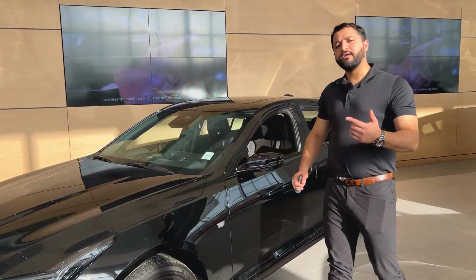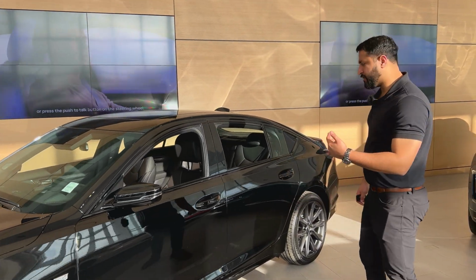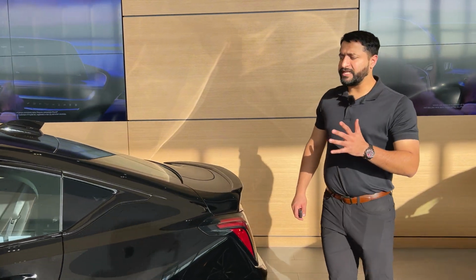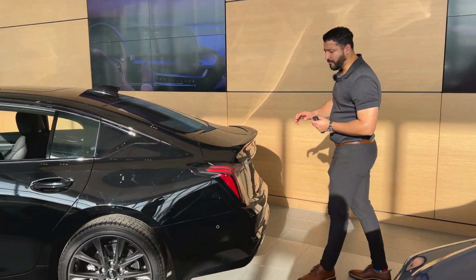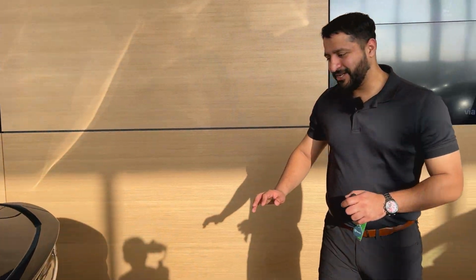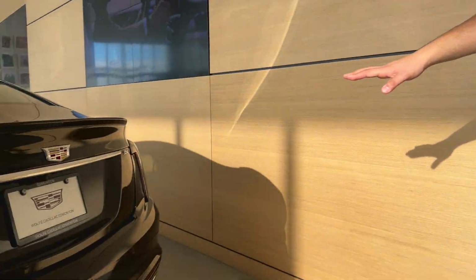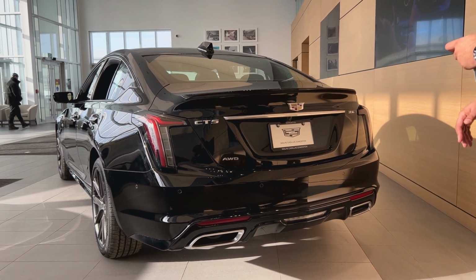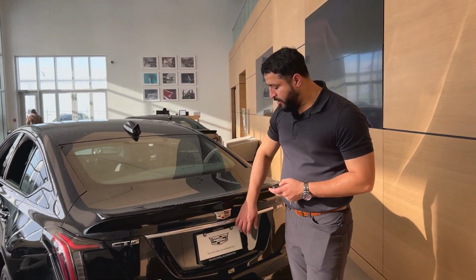Let me just show you a quick walk around of the vehicle, then we're going to get into the nitty gritty. Looks pretty nice, nice sedan. The CT5 is a little bit longer than the CT4. There's a little wing at the back that gives you a nice luxurious look. At the back, of course, you can see it's a 350T, you have a dual set of exhaust, and it's all-wheel drive.